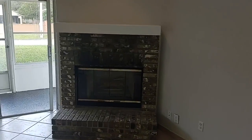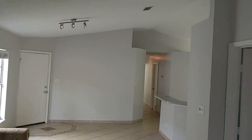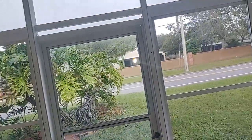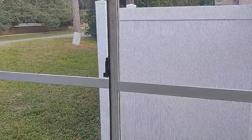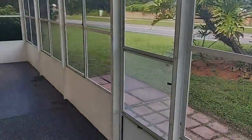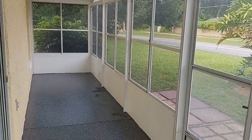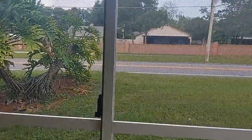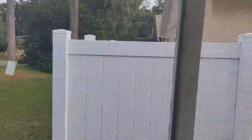Got a fireplace? Can't beat that. But mostly it's the high ceilings. It's the quiet. It's that sense of being separate for the same cost as getting a townhome. And this is amazing. Look at that. That is some Florida living right there. And there's an example of the traffic. One car.